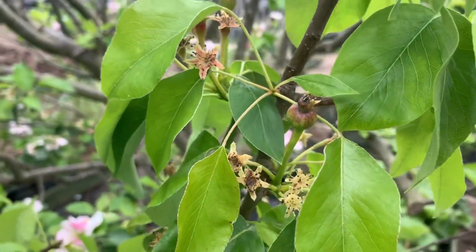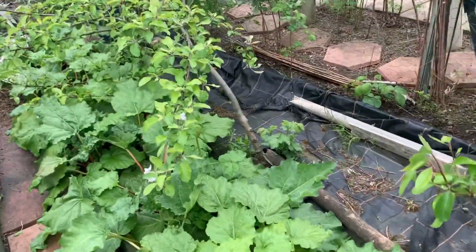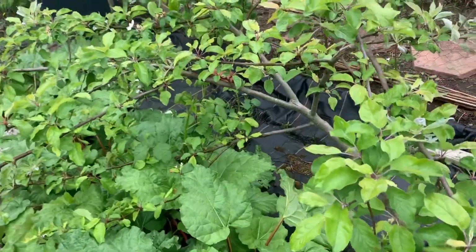Is everything early this year, or is it just me? Let me know in the comments what you think. Is everything growing too early? But everything seems to be doing well.